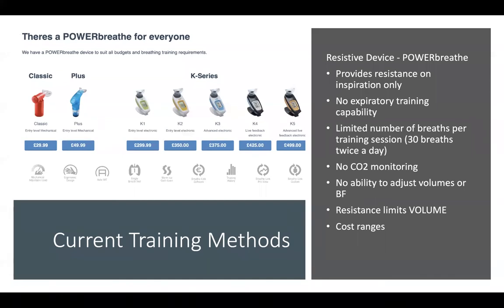Sure enough, there's some people with poor forced vital capacities or volume. But in a majority of the cases that I see, they just can't breathe out the volumes that they should as quickly as they should. And these devices do not train it. There's also a limited number of breaths per training session that they recommend. They recommend 30 breaths twice a day. And of course, that does not translate to endurance sports well.